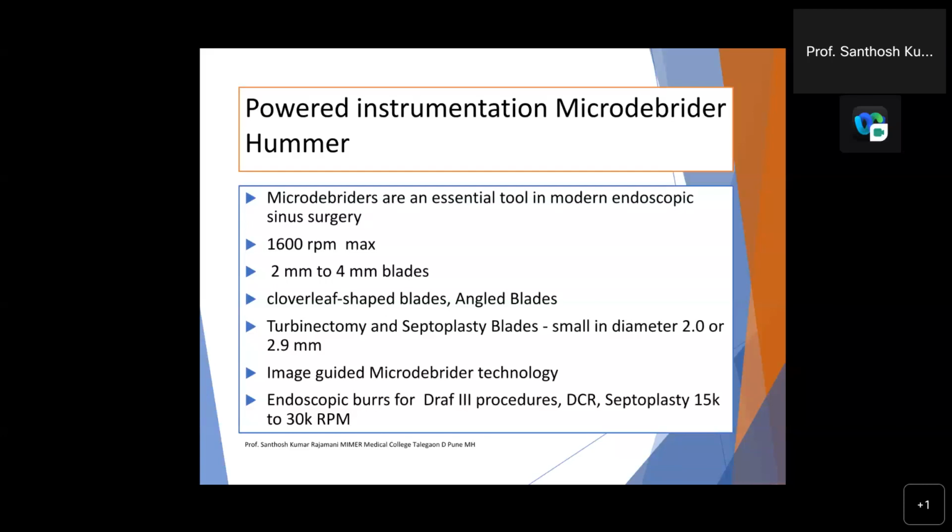So these burrs have a much higher rotation rate. They are rotated around 15,000 to 30,000 rotations per minute. So endoscopic burrs and then microdebrider. These are two powered instrumentations, endoscopic burr and microdebrider.